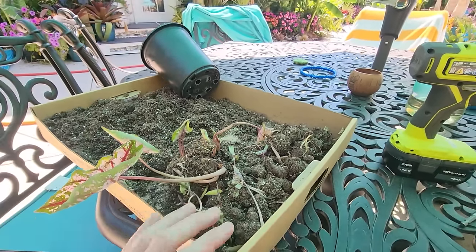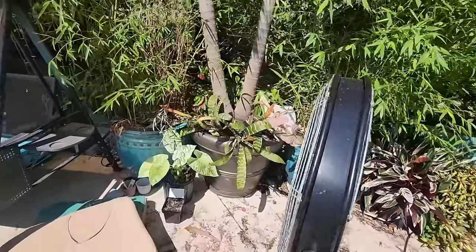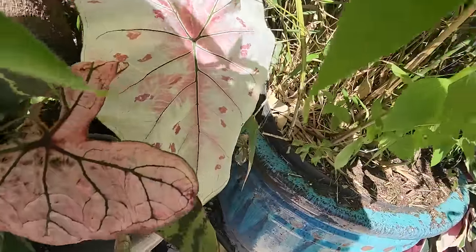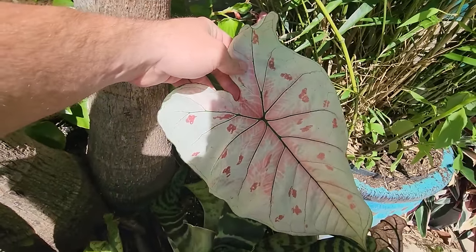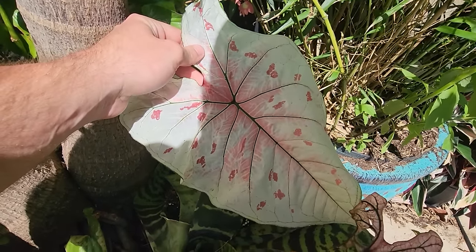Although the white ones, depending on the type, they really can take a good amount of sun too. And back here, look at this one. This guy's white. It does have a good amount of red on it, but that can take a lot of light. Also, does anybody remember what this one's called? I, for the life of me, cannot remember. This isn't my Florida Beauty, is it?